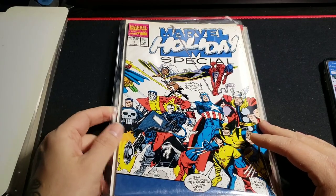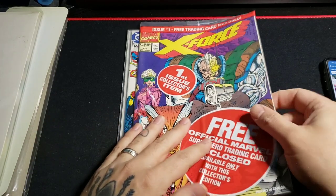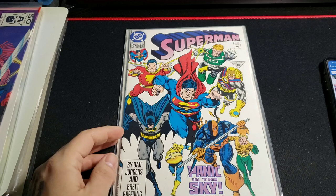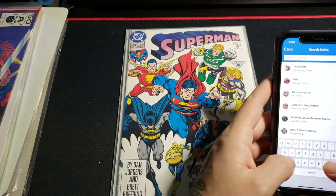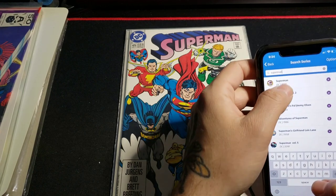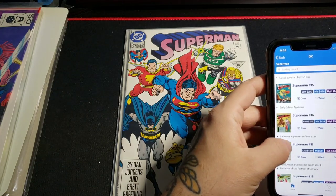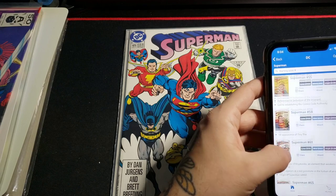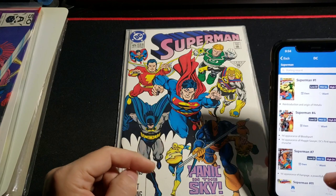Marvel Holiday Special. I don't think there's anything there. Some more X-Force number one. Superman 65. Superman sucks, guys. Superman 65. It's totally not this series. Nope. It's volume 2.